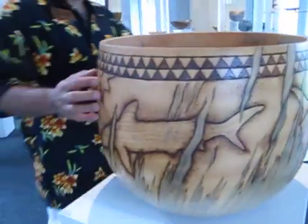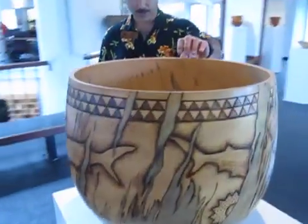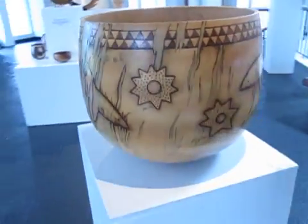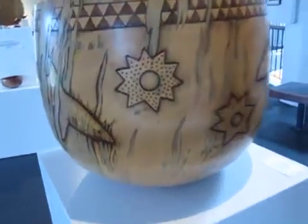How about this beautiful piece by Alex Francicini, collaborating with Elena Clay. Elena did the wonderful burning on this. Alex turned the piece. I think they did a great job. How about you?